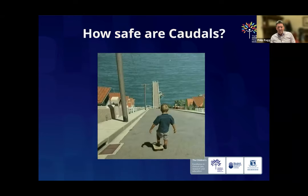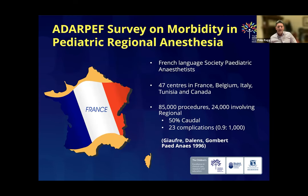Now back to safety. And Luke talked a bit about the safety of regional blocks and caudals. And there'll be a little bit of overlap of some of the stuff he mentioned. But the French Language Society of Pediatric Anesthesia in 1996 published their first big review.